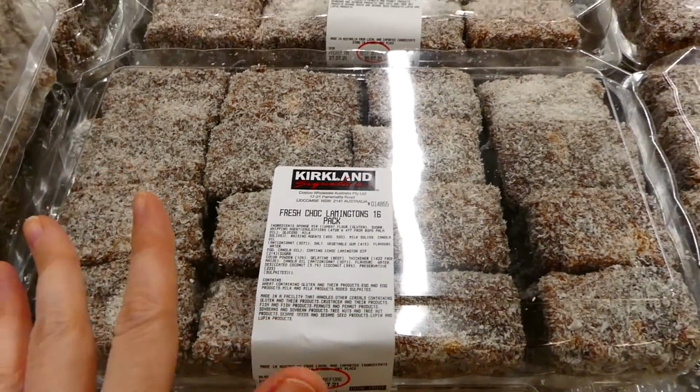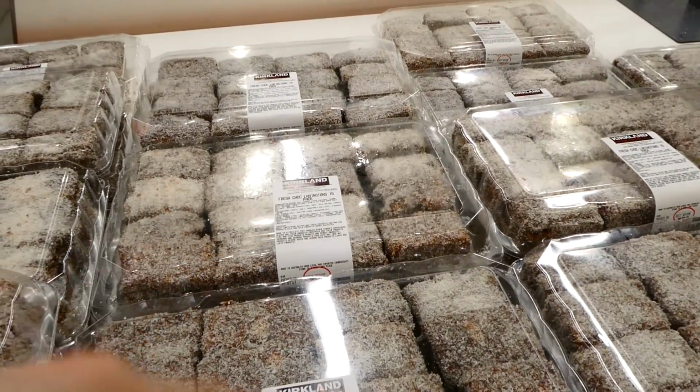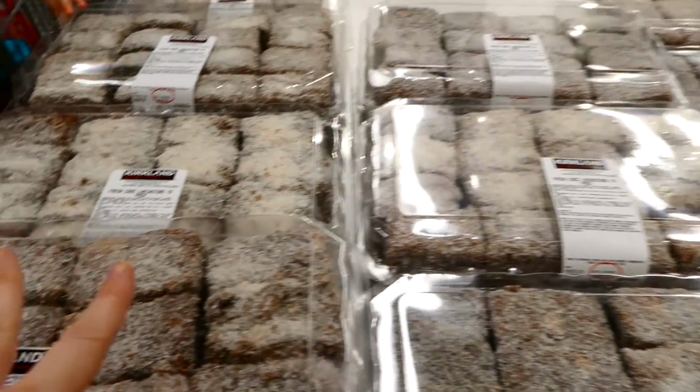Generally, you get them 2 different ways in Australia. You'll get them with 2 pieces of sponge cake with raspberry jam in the center, and then coated in the chocolate and coconut.